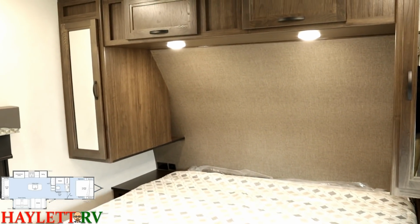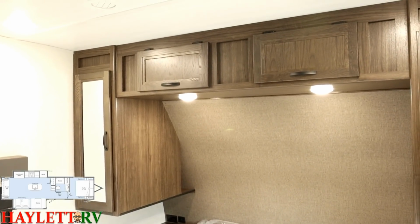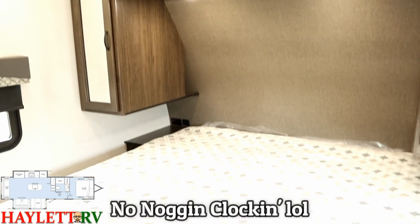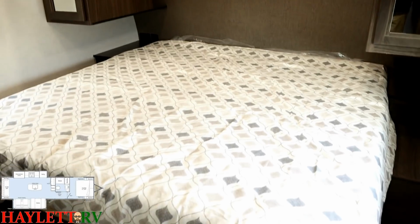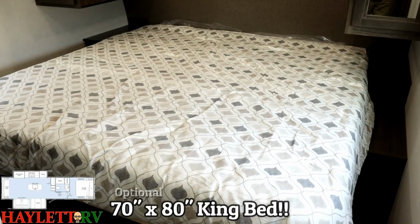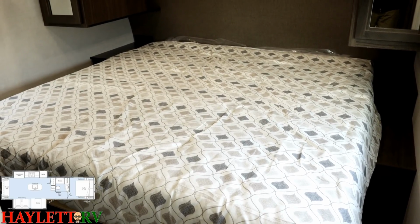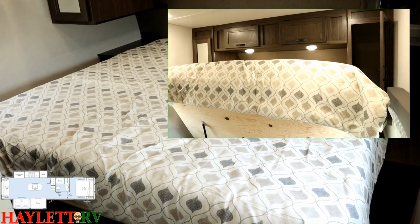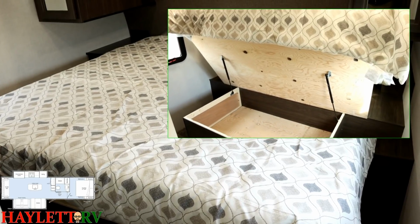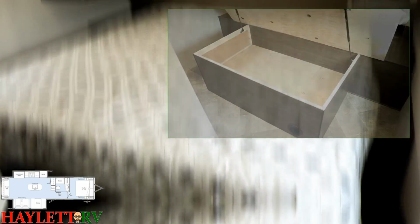Before I get down there, I want to look up here. Taller trailer. We've talked about that a few times. That means the cabinet over the bed is not going to be a head knocker. You're not going to clock your noggin on that thing. No noggin clocking in this one. This doesn't sound good, does it? But king bed. You have the option of applying a king bed to these Winnebago Voyages, which is something I know a lot of people are looking for. So once again, start naming big fifth wheel features. Second air, washer dryer prep, king bed, big fridge, big water heater. Guys, it's got all that and more.